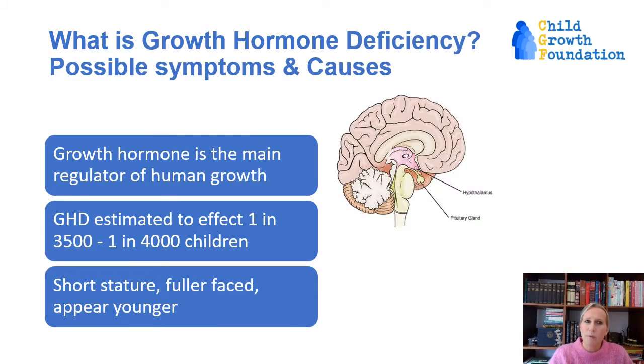So what is growth hormone deficiency and what are some of the possible symptoms and causes? A hormone is a chemical message that's carried from one cell to another. And growth hormone is produced by the pituitary gland, about the size of an almond, in the brain. Above that is the hypothalamus, about the size of a pea, and that sends messages to the pituitary gland telling it to make growth hormone.